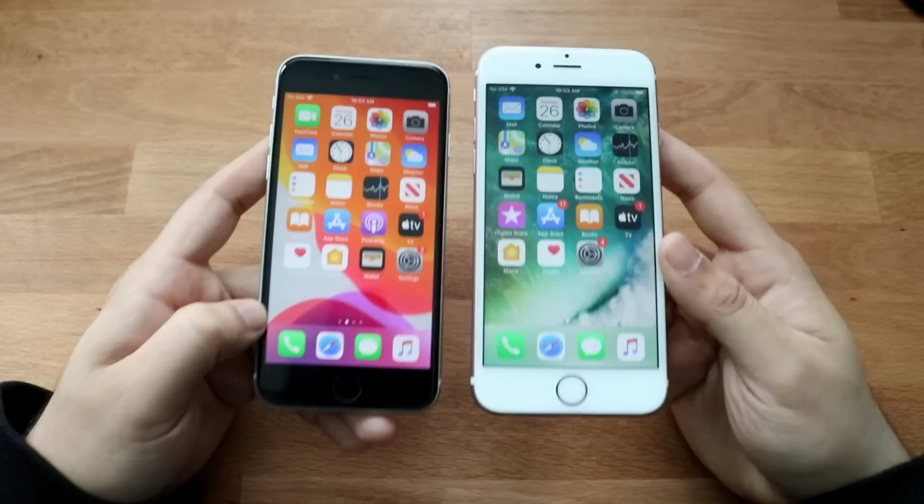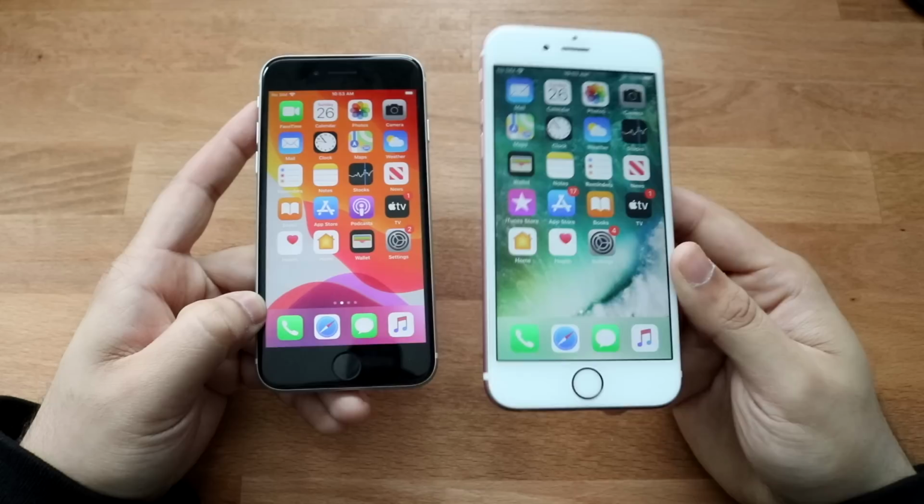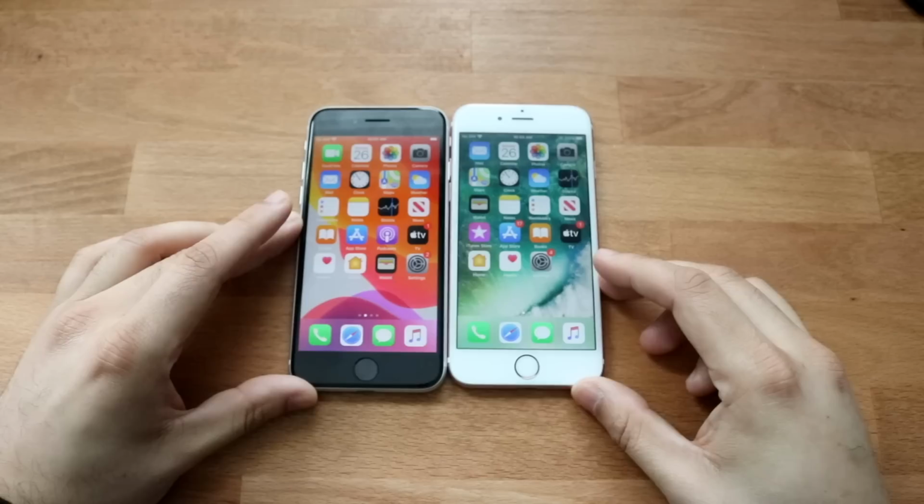Now, this is not going to be a full in-depth one. I'll be doing a full in-depth one very soon, but to kind of say some of the specs, the iPhone 6S has the Apple A9 chip, a dual core CPU, and a couple different models of this phone with 2 gigs of RAM each, where the iPhone SE 2 has an Apple A13 Bionic chip, a hexa-core CPU, and a couple different models with 3 gigs of RAM each. So let's go and see which one is the faster phone between these two.